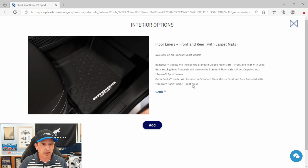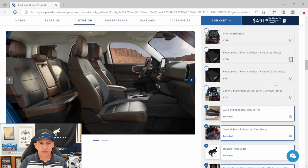I ordered a truck without the mats. The mats came in like a week later. You can get those and have them mailed to your house. Shouldn't really cost too much extra. Probably be a little extra for sales tax, but that'd be about it. But you can get those with or without the carpeted mats. So if you never plan to use the carpet mats, get the cheaper option. Save yourself 40 bucks that way.